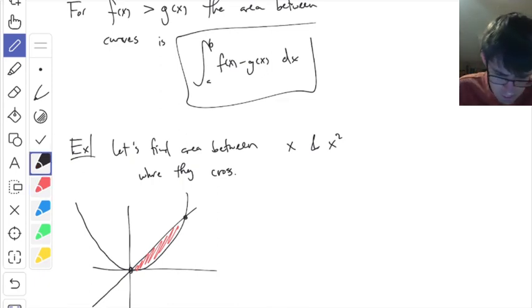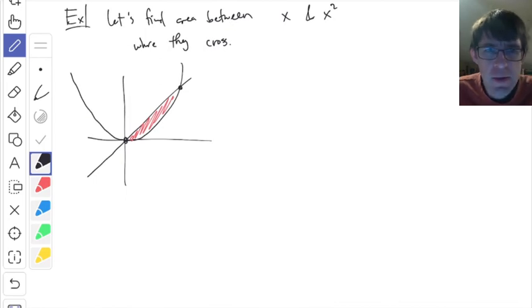It has to be 1, right? Yeah, it should be 1, right? If you think about what are the numbers for which x is the same as x squared, they are 0 and 1. Now, if you didn't want to do that in your head, we can find the intersection points.